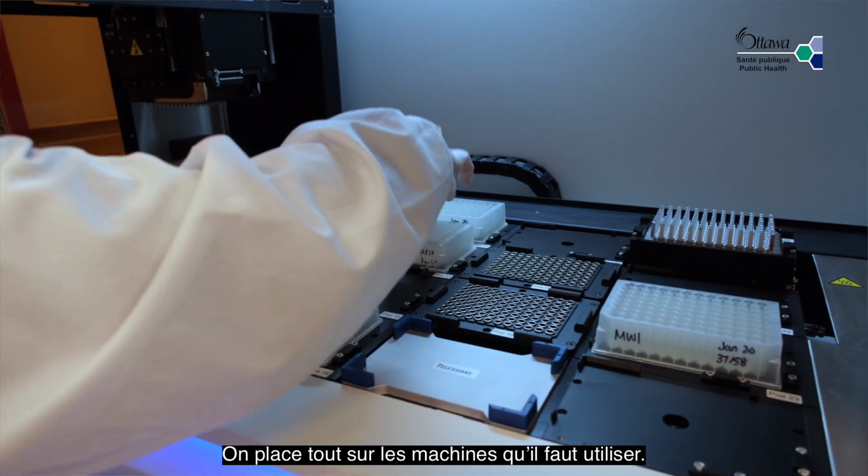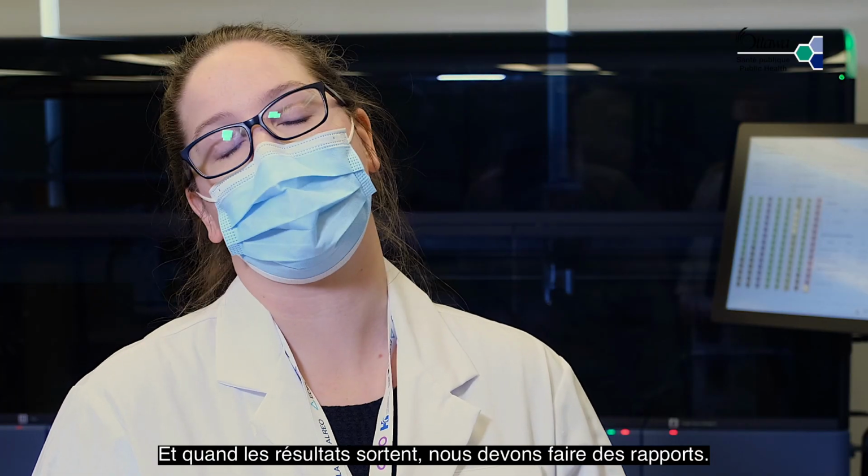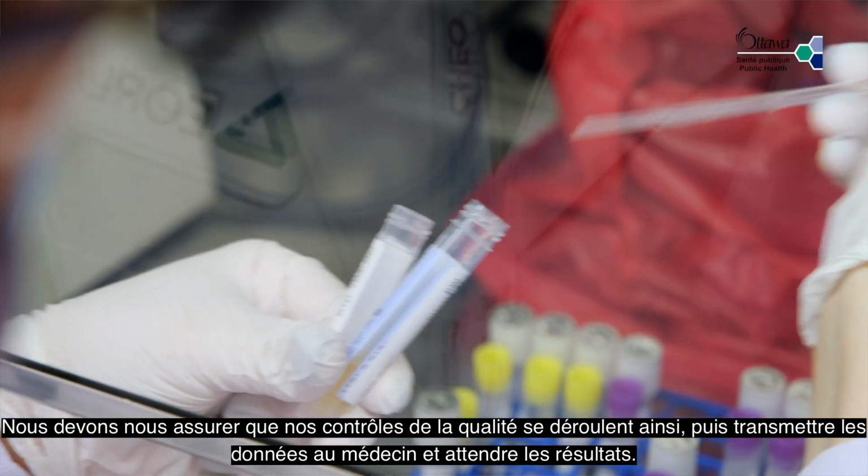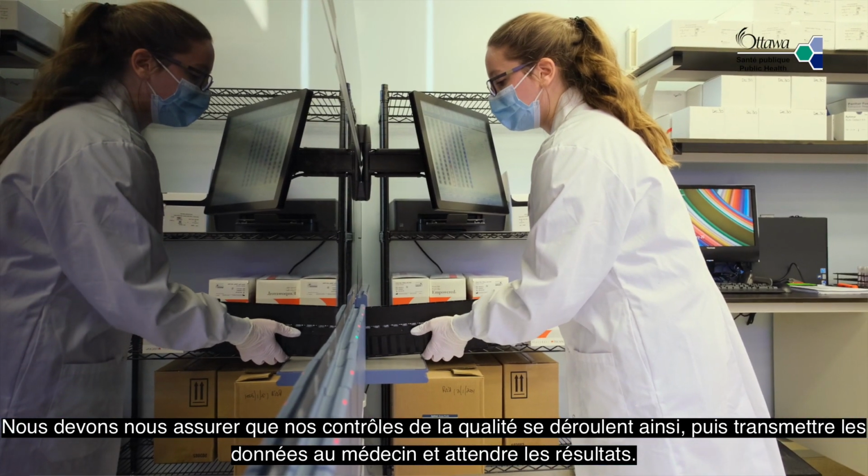So you put everything on whichever machine you're running, and then once the results come off, we report them and make sure our quality controls are in range and everything like that. And then report them to the doctor, and then we get the results.